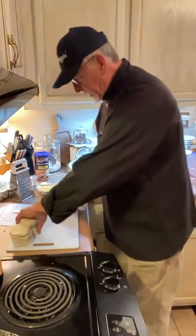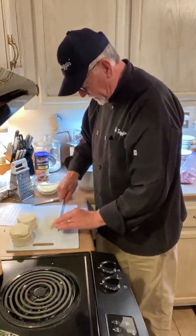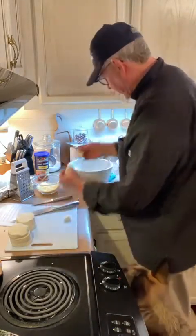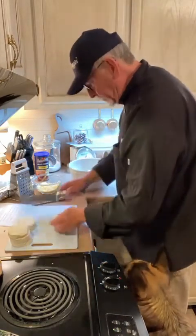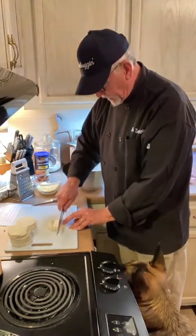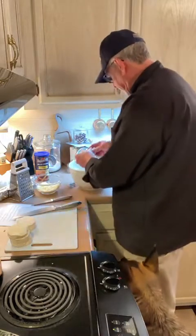All right, we're going to take each one of these biscuits and divide it into 6 pieces. So make a cut and a cut, and then one cut through the middle, and then kind of separate those little pieces, and we're going to put those in our mixture as we go. I make one cut, and then another cut, and then an opposite cut right down the middle and make 6 little pieces.